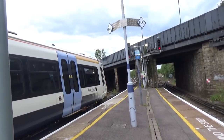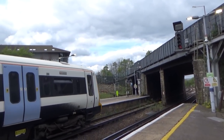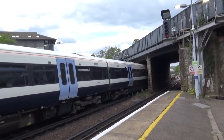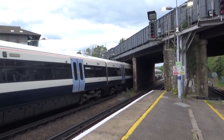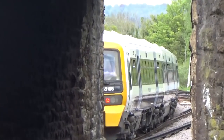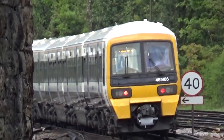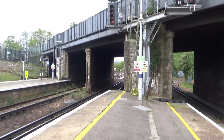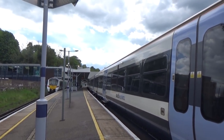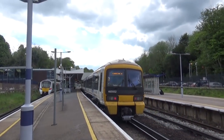Whatever else makes up the rear. Departing right now is a 12:35 service to London Charing Cross, starting here at Sevenoaks. Four six five 161 and 465 186. And now departing as well is the 12:36 Southeastern service to Tonbridge Wells from London Charing Cross. Four six five 932 is the rear.